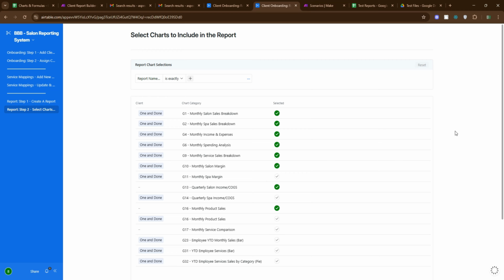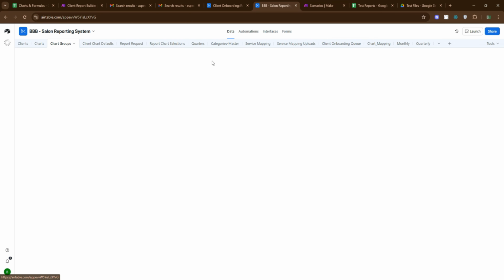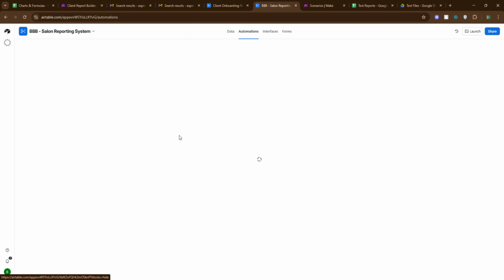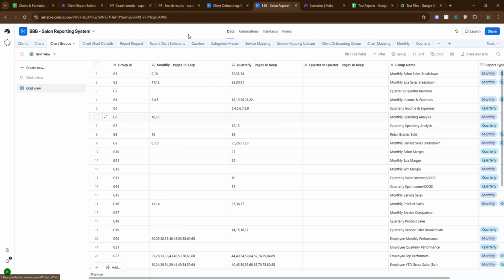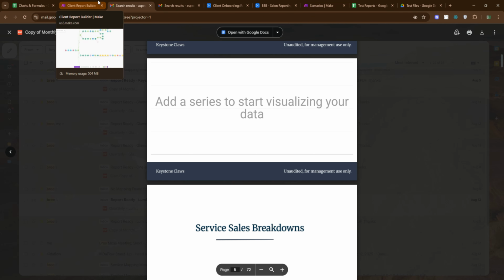The first stage is data capture. When you hit that button, Airtable sends a request to make.com via webhook. The system instantly pulls client data and report specs from your records. Everything runs inside Airtable using built-in automations. You can find those automations here along with the logic behind them. The system immediately pulls client data and report specifications from the request record.